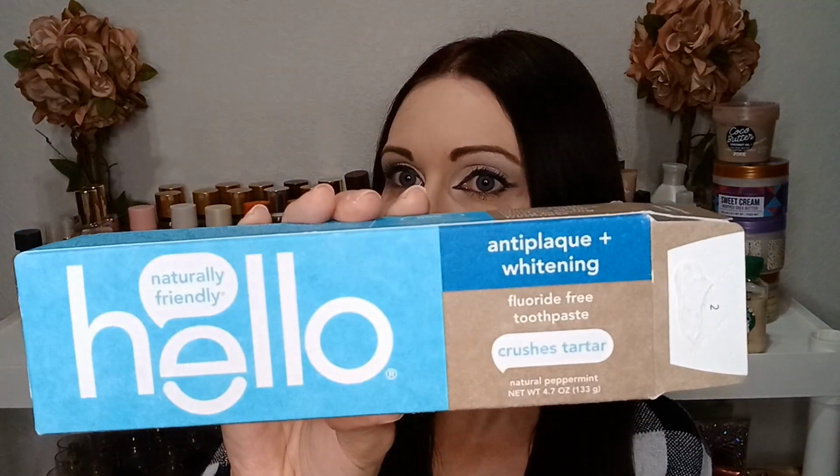It's anti-plaque and whitening toothpaste, fluoride-free, crushes tartar, natural peppermint flavor. So I really love this one. It's a really mild peppermint flavor, so some people might think it doesn't feel super clean in the mouth, but to me, this works really well. It does not irritate my gums. It makes my mouth feel fresh, and I kind of stay away from fluoride in toothpaste nowadays.